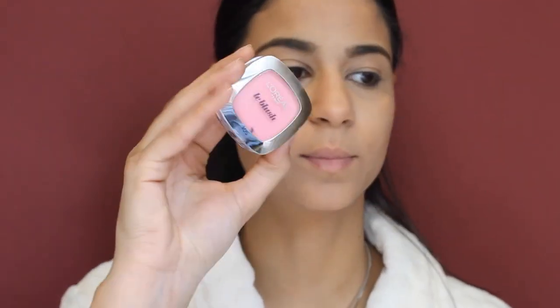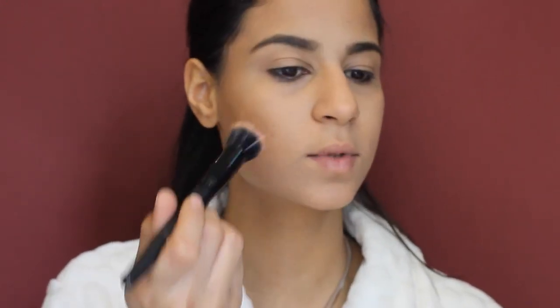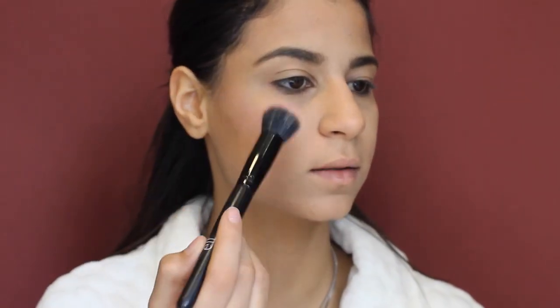Now I'm moving on to blush. And you guys know I'm not a big fan of blush, but you know, sometimes you gotta do it. And this one is the color 105. It's from the Le Blush. I'm just taking a very small amount. I'm just patting that in.